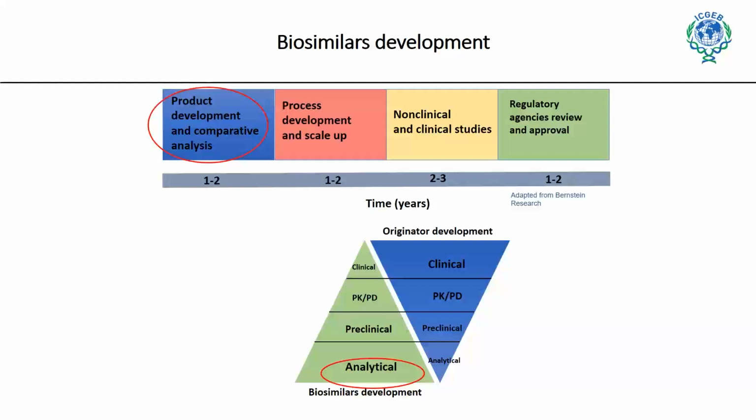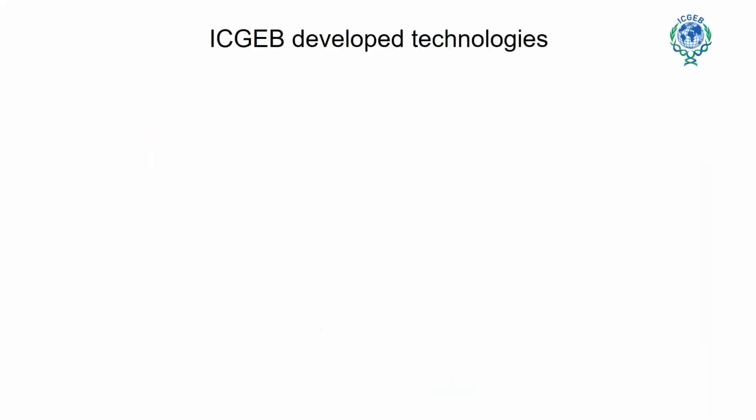And everyone has the same struggle at the beginning. So we thought, why don't we help them to shorten this time and develop it in-house at the scale they like, pre-pilot or pilot scale. And then we transfer that knowledge to them very quickly. Every company has to start from here. So that means a lot of saving in time and money. And this is basically what we did.